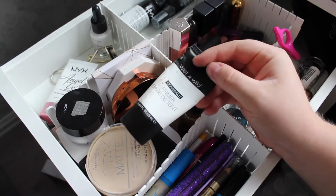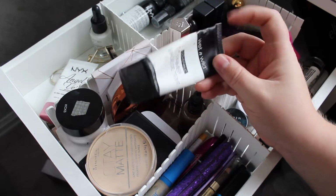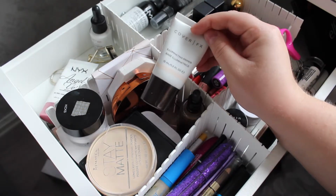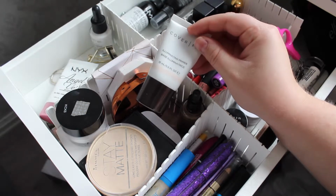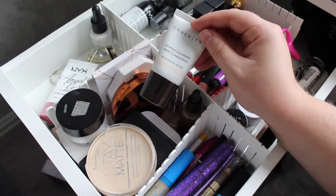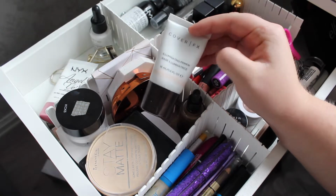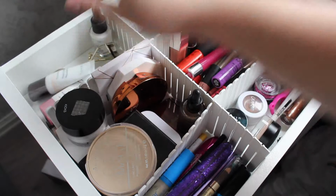This is my favourite primer ever. I absolutely love it, but I do want to try some new stuff, so this is going to go back for a bit. I've only used this once, so I'm going to keep this in here because I do want to try it a bit more. When I used it, I actually used it under a powder foundation, and it looked so good. But I do want to try it under any liquid foundations and stuff, so I'm going to keep this in here for a bit longer.